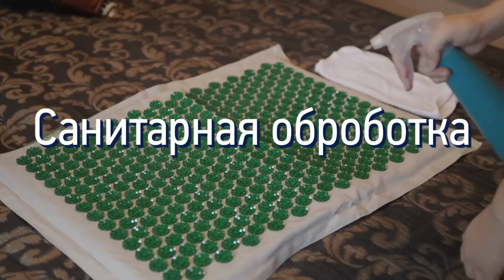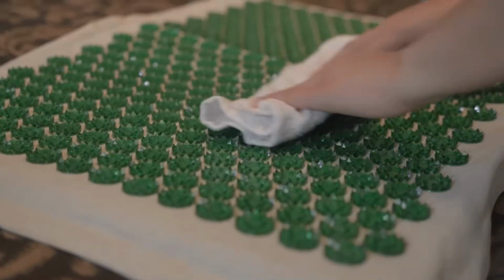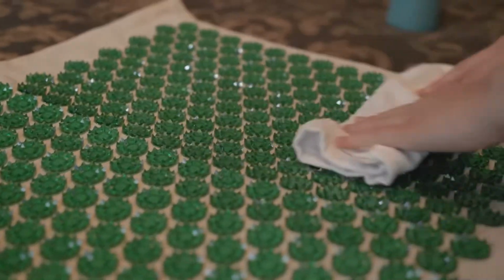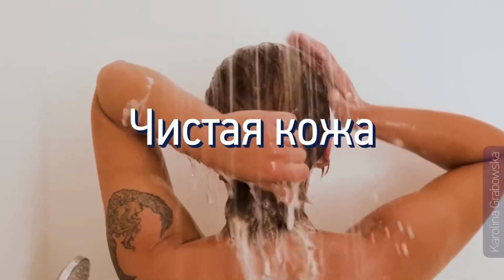First, it's the sanitary treatment of the applicator. Before the first use, be sure to wash it with soap or wipe it with alcohol. And definitely treat it if it hasn't been used for a long time or has changed users. Second, this prepares for the procedure.